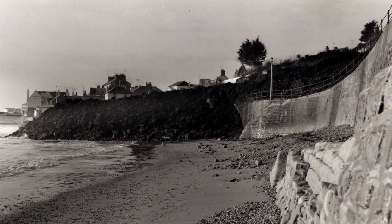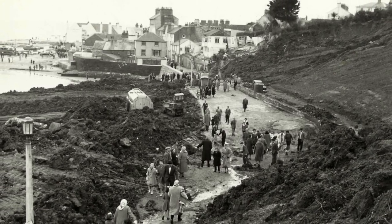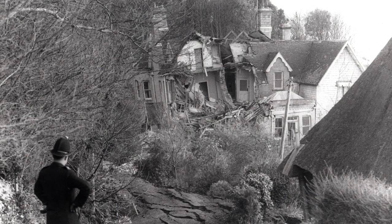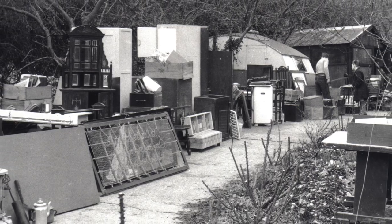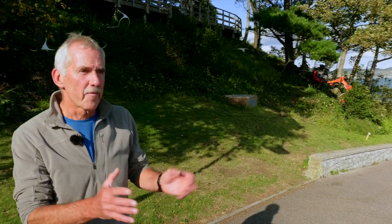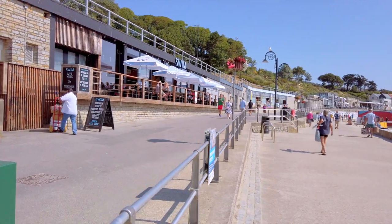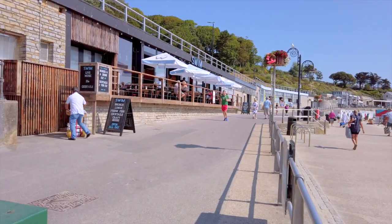The toe had been removed, an ancient slip plane reactivated, 5 houses were destroyed, and a number of families made homeless. The council's response was to put a 5-meter concrete wall at the base of the slope, in front of which today you see Swim Restaurant, the Amusement Arcade, and the Antiques Emporium.